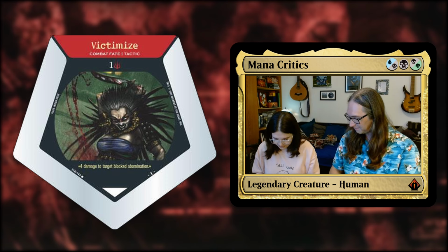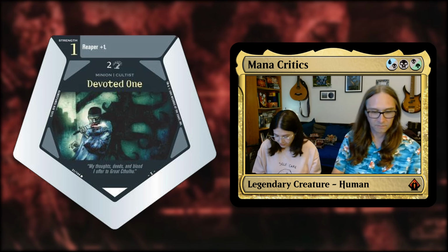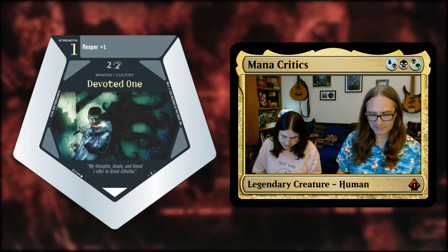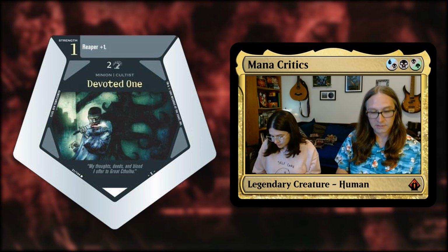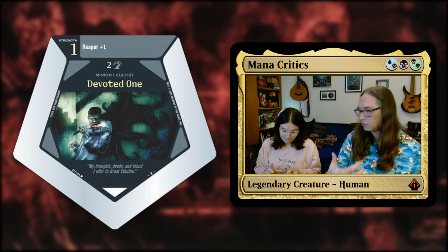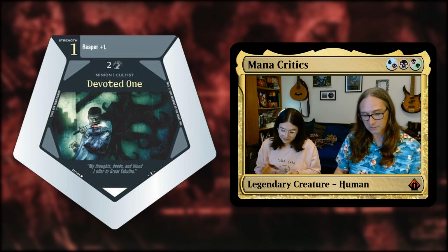Let's see what we got here. Devoted One. This one has Reaper +1. Ooh, that sounds impressive. It does. I think that is if it's unblocked, it steals an extra 1 soul from your opponent. Oh, because the reap is to take souls from an enemy. So if an abomination has Reaper +X, it does more damage effectively when it hits your opponent as opposed to hitting another abomination. That's cool. So you're extra incentivized to block it.